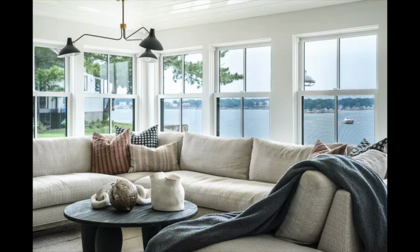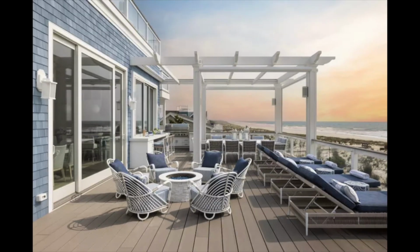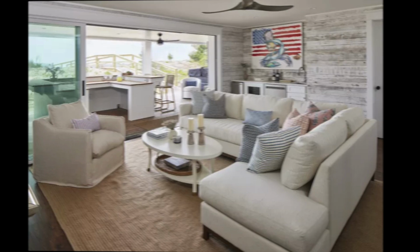I don't know why, but coastal home decor just feels like May to me. I think it's because as a child growing up, we would always go to the lake or travel and go to the beach, starting in May. But there's something about the breezy color palette, the soft blue neutrals, and relaxed textures that perfectly capture the essence of this time of year.